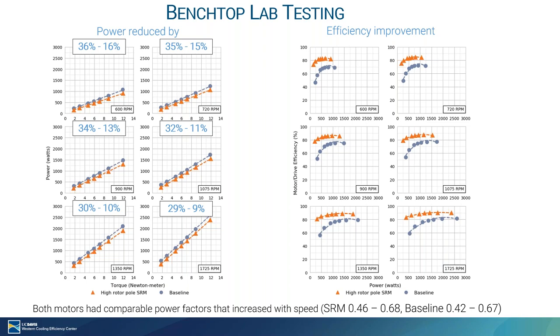Both motors had a very comparable power factor. That increased as the speed of the motor increased, and you can see that it ranged between 0.46 and 0.68 for the switch reluctance motor and 0.42 and 0.67 for the induction motor.